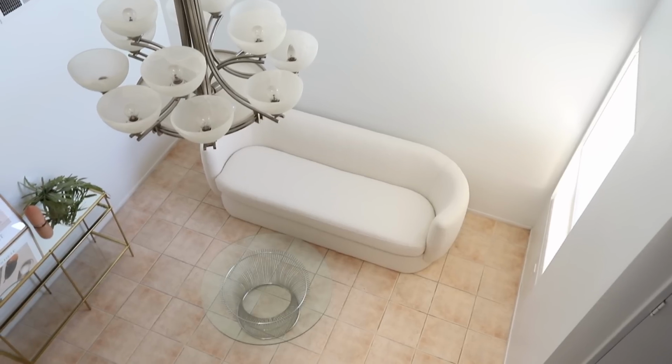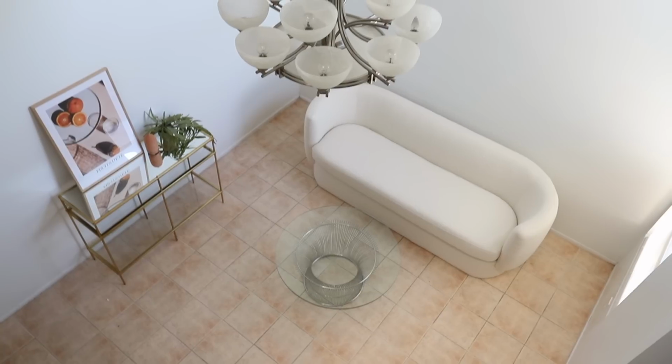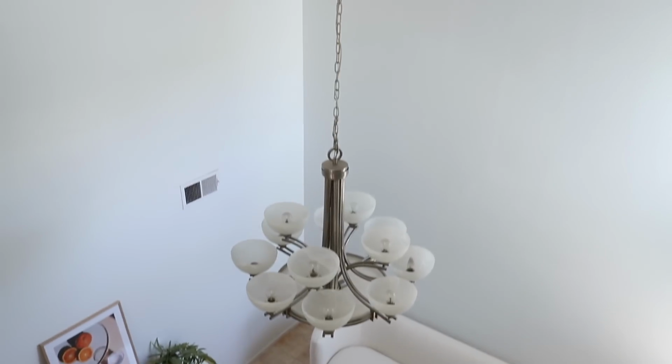One of the main things I want to change is that flooring down there, but it's going to cost so much money. It's definitely something I'll put off for a while, but I do want to switch out the chandelier. But as you can see, it is so high up. It has always been such a chore to change it, so that might or might not get done.